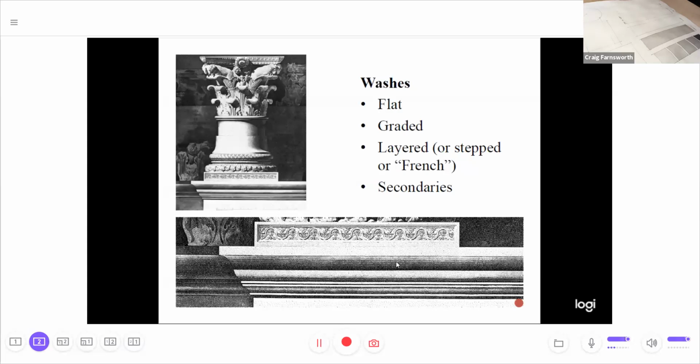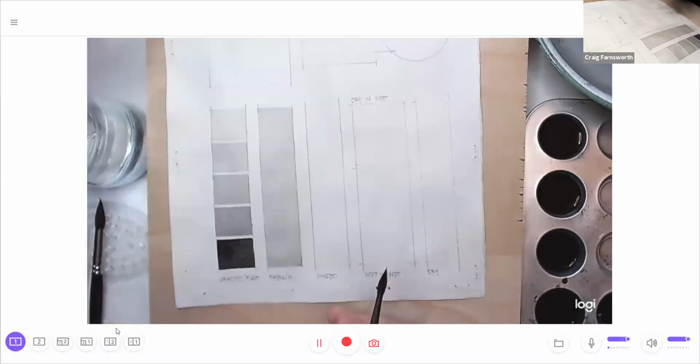The third wash would start at the third band and wash down, et cetera, until you got to the last, maybe the seventh or eighth band, where only this very bottom band was getting the final wash. The effect is a very smooth graded wash, but when you look closely, you see these little steps or layers. This was pioneered in the French Beaux-Arts school, so it's sometimes called the French wash system as well. So that's what I've started setting up here.